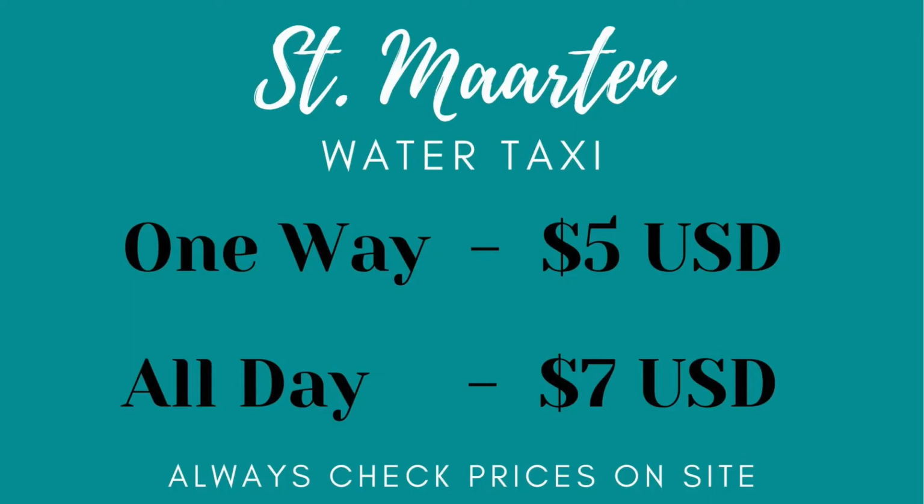Last time we checked, the water taxi was $5 for a one-way trip or $7 for the whole day. So if you get off the ship and you don't see a queue and if you're not really on a tight budget, go ahead and do it. But if you are on a tighter budget or there is a big line waiting for the taxi, just walk to the beach.